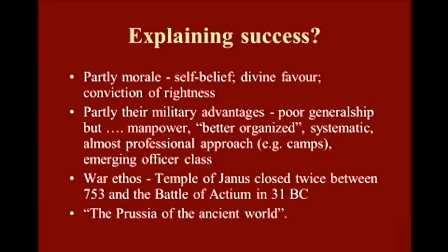There's a war ethos at Rome as well. Most ancient states fought wars regularly, but what's striking about Rome is that they not only fought wars virtually every year against somebody, at least one of their neighbours, but they were proud of it as well. In Rome, the Temple of Janus had its doors open when the state was at war somewhere, either on land or at sea, during the course of that year. And the Romans themselves believed that between 753 and 31 BC, the period we're just about to begin on, the doors of the Temple of Janus were only closed twice during the course of over 700 years. And they were rather proud of the fact that they were fighting somebody virtually every year throughout that period.